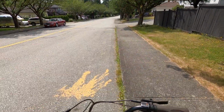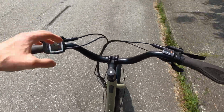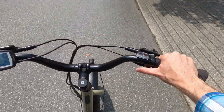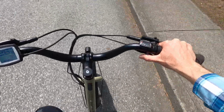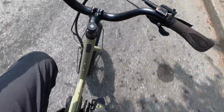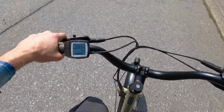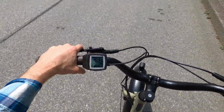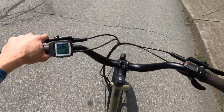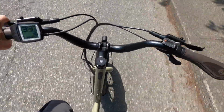We got a nice downhill section here, and I'm going to go a little bit faster just to see how this performs, if I'm getting any speed wobble or anything, taking it all the way up to the highest gear. Feeling really steady. We're way past the 32 kilometer per hour, 20 mile per hour top speed. And you can still pedal, you're not getting that drag.